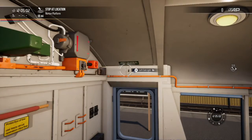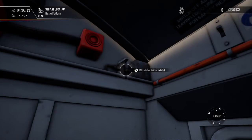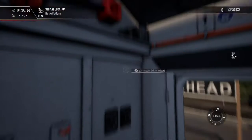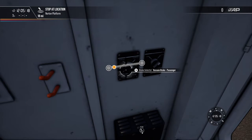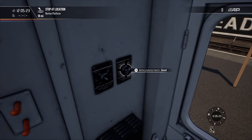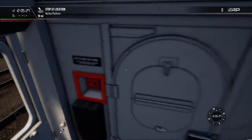You've got the two cab lights. It gets pretty bright with both of them on. With just one on, it's quite warm. Then you've got your DSD lever, but I'm going to keep that off because DSD will be very annoying. You've got the different brake modes. You've got the 2 vacuums and the 2 air brakes. And you've got your battery isolation switch, which I've got to keep on, he says, turning it off and on again.